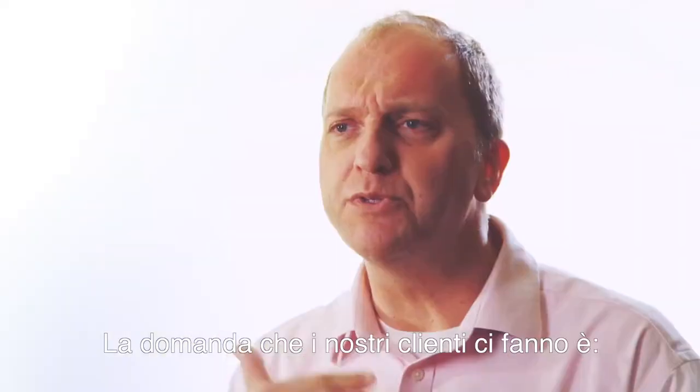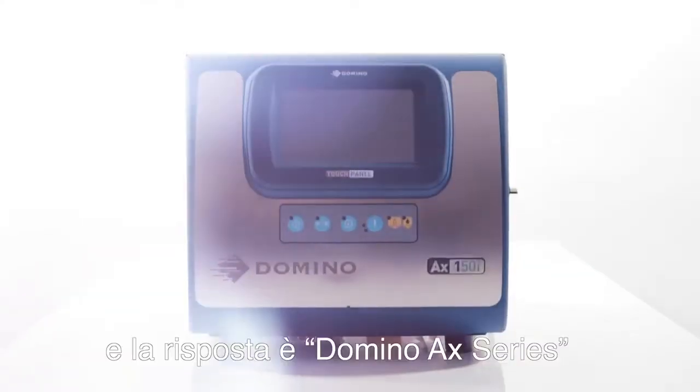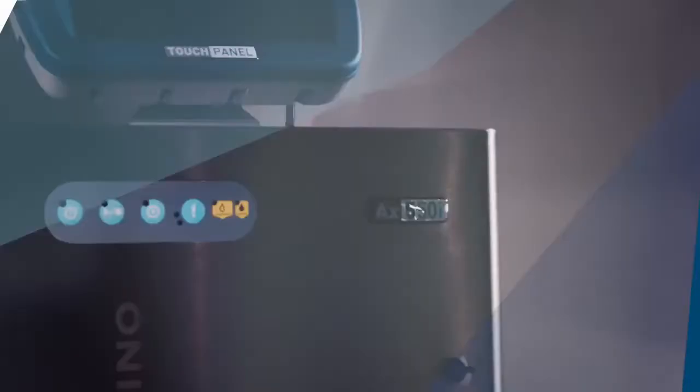So the question our customers were asking was, how do I achieve consistent code quality? And the answer is Domino's AX series.